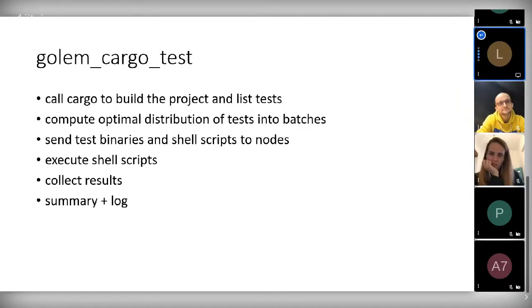And this replacement does the following. First, it calls the original cargo to build projects and list tests. Then it computes optimal distribution of tests into batches, sends test binaries to Golem nodes, executes the scripts so that tests get executed, and finally it collects results. And then from the results, a summary is printed and a log is created.